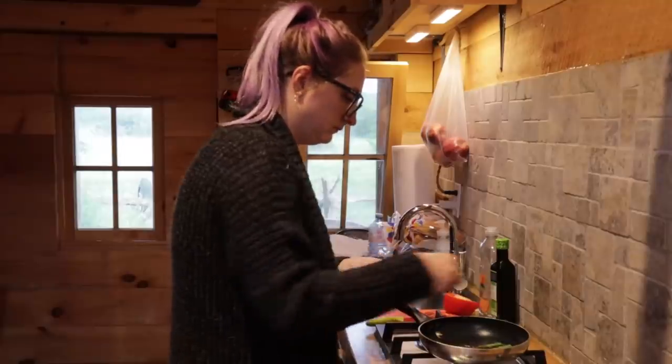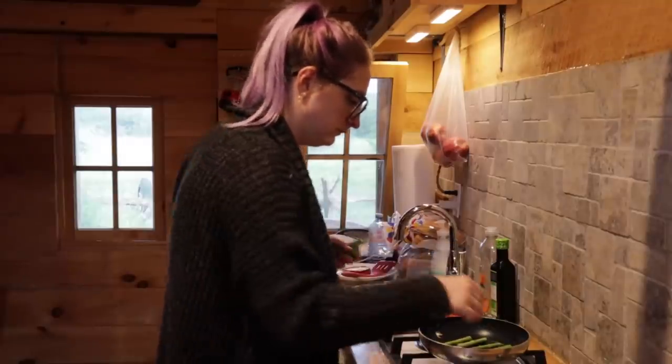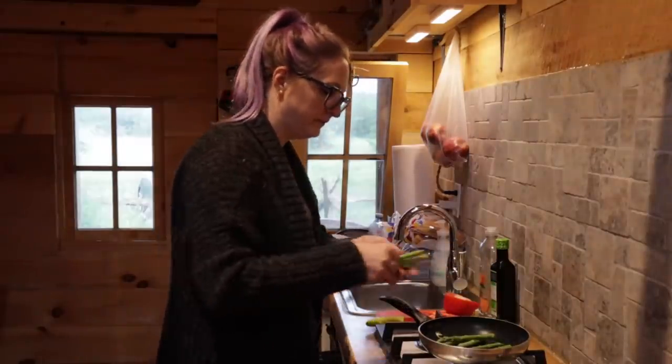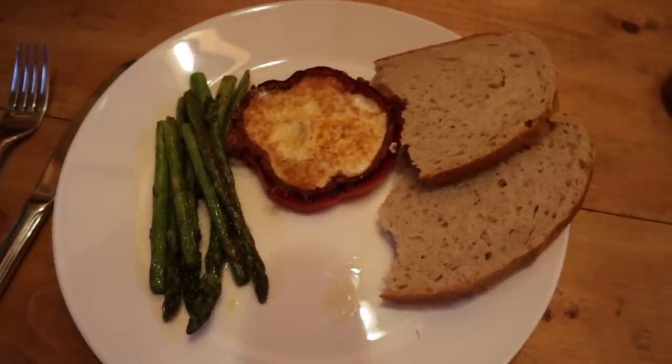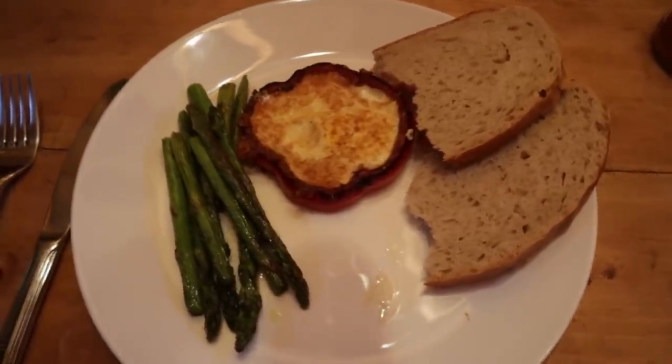First dinner in the cabin. I decided to go breakfast for dinner because it's my favorite meal, and I made a pepper ring with an egg on the inside, asparagus, and toast, a little hot sauce because your girl can't go anywhere without hot sauce. It is pouring rain out right now.